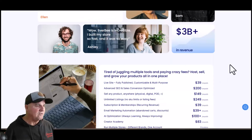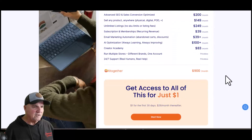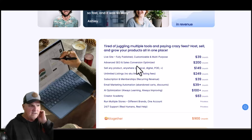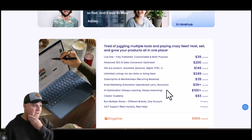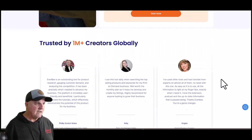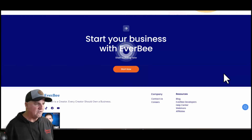All your legal pages, all your setup, like your terms and conditions that you need for a store, are already built in. You can see the prices here, like what it would cost you to do all of this, like SEO and everything else. But it's all in there. It's all optimized. It's got an academy in there. It's got email marketing for your abandoned carts, your discounts. You can do memberships and subscriptions here. So it literally has everything that you want. And I'm going to show you how quickly you can build one of these stores.